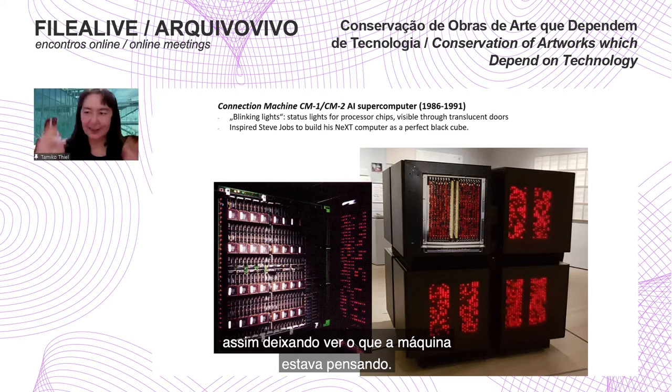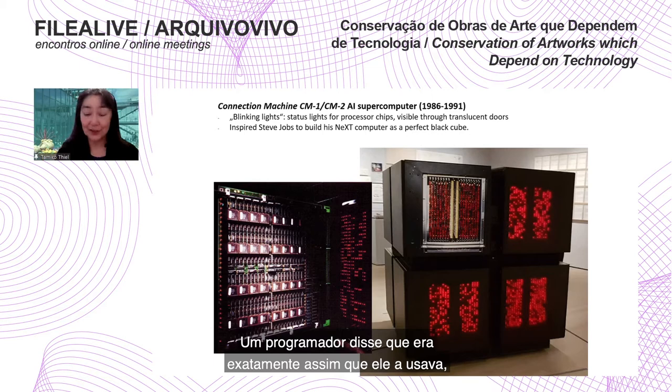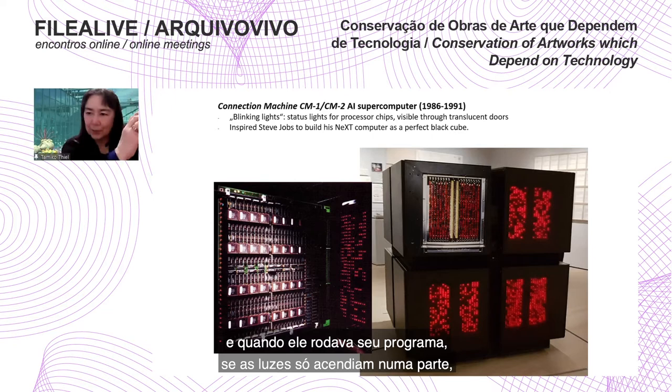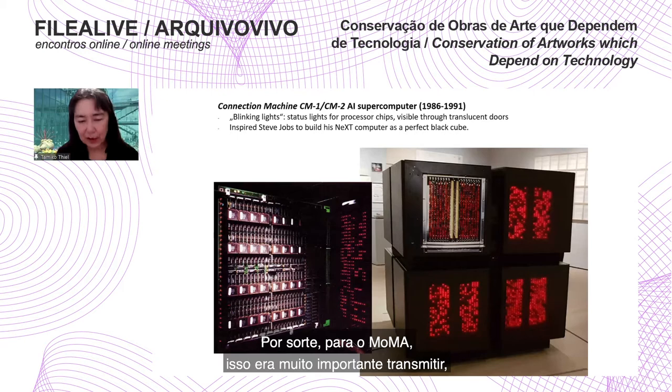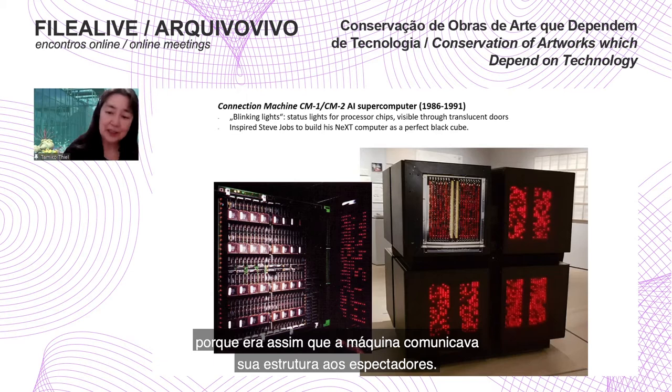And one programmer actually said that's exactly how he used it, and he could just run his program, and if all the lights were only on a small part, then he said, oh no, I've programmed it incorrectly. I have to go back and make sure that as many lights as possible are running simultaneously. So luckily, for MoMA, this was very important to convey, because this is how the machine communicated its own structure to anyone who looked at it.